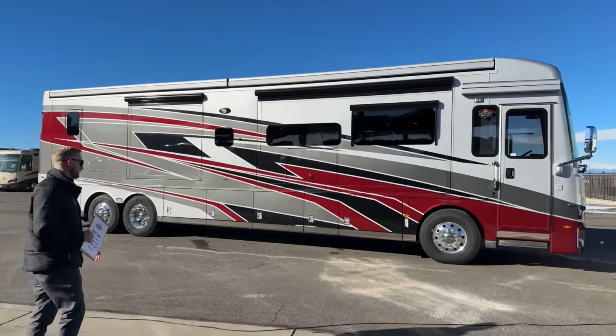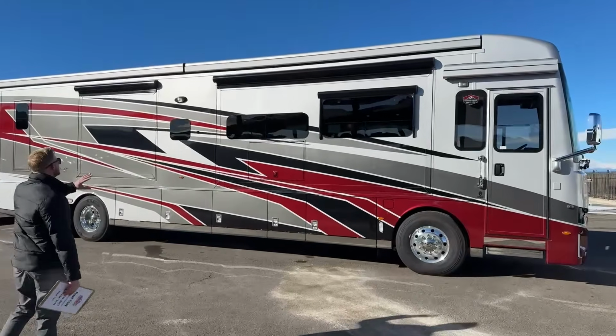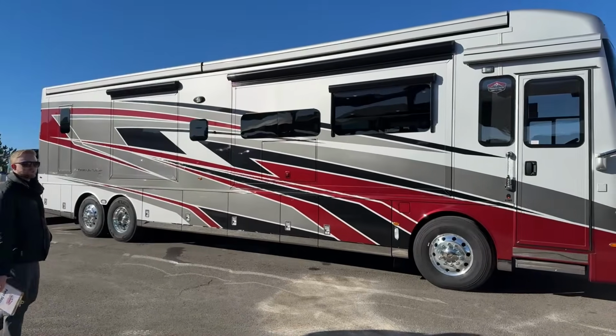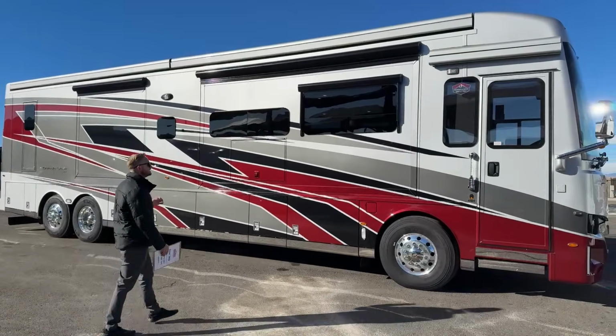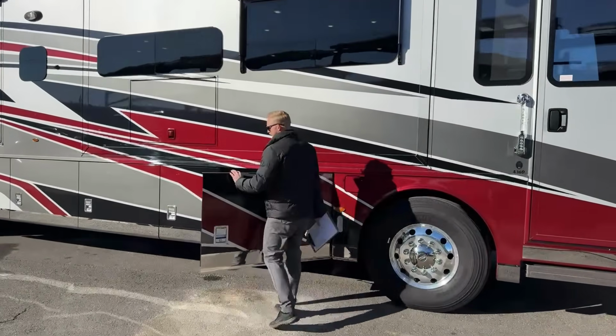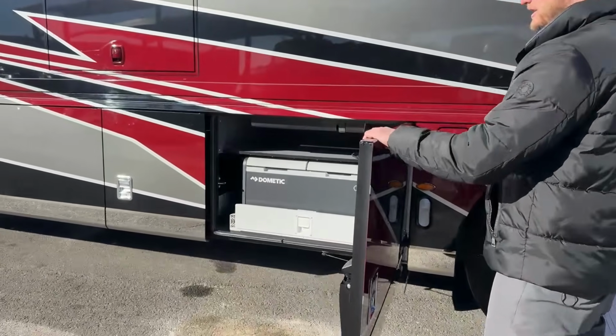So first off, you can see the beautiful masterpiece paint finish on this one. It's actually called the Salsa Graphics. It's this really nice deep red color. And we'll get started with going through some of our exterior storage compartments here.